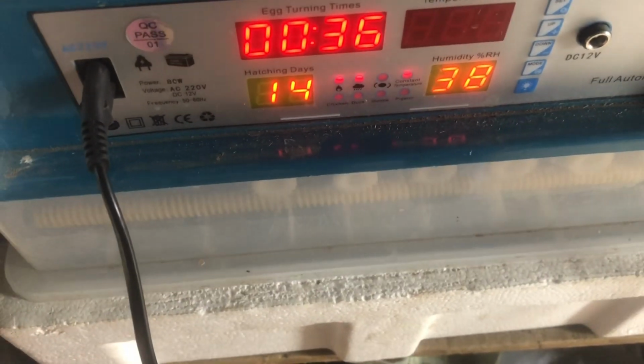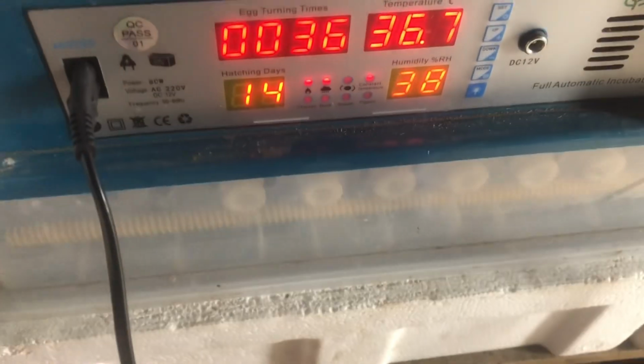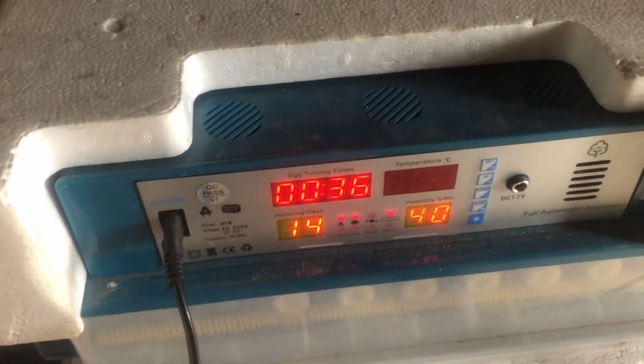Not a different humidity yet, but that should get up quite a bit now, maybe somewhere near 50. Temperature's nearly up there.